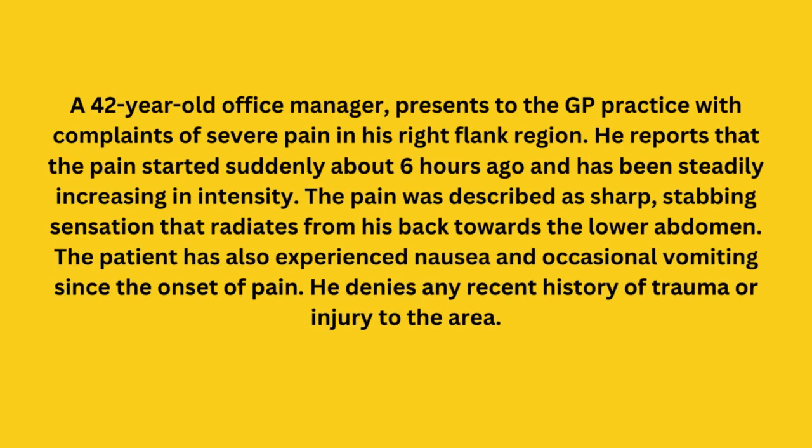A 42-year-old male office manager has come to the GP practice with severe pain in his right flank region. The pain started suddenly about 6 hours ago and has been increasing in intensity. He describes it as sharp and stabbing, radiating from his back towards the lower abdomen. Additionally, he's been feeling nauseous and has experienced occasional vomiting since the pain started. The patient denies any recent history of trauma or injury to the area.